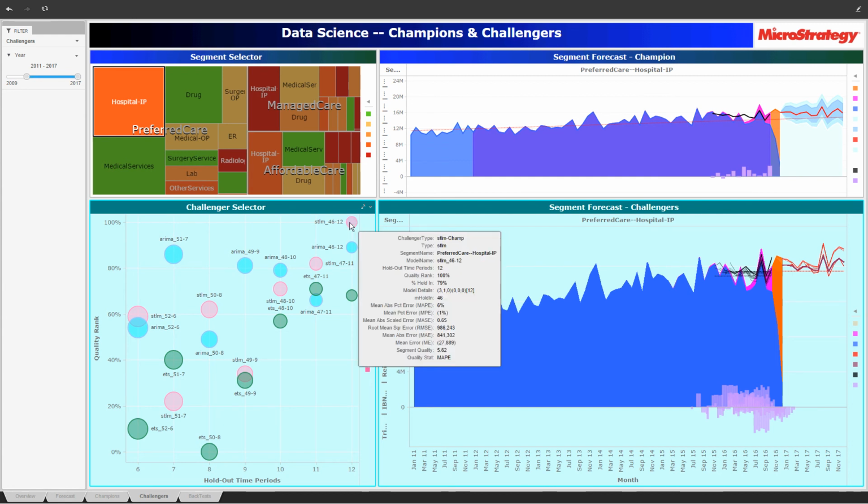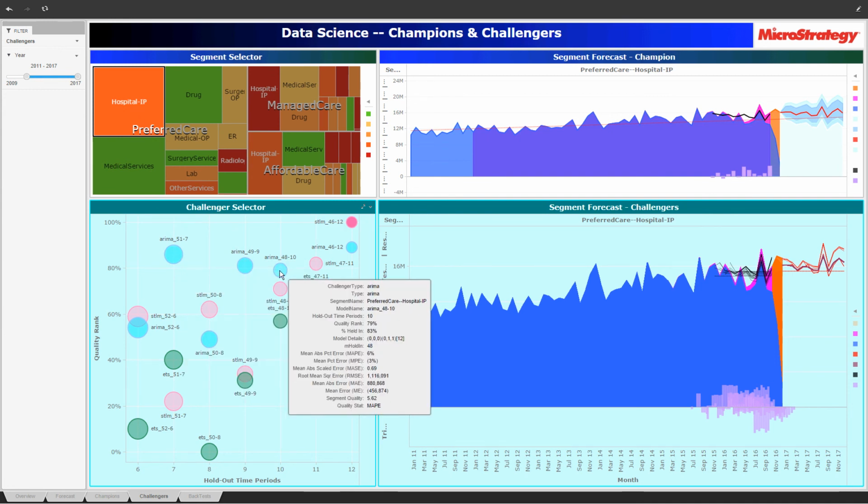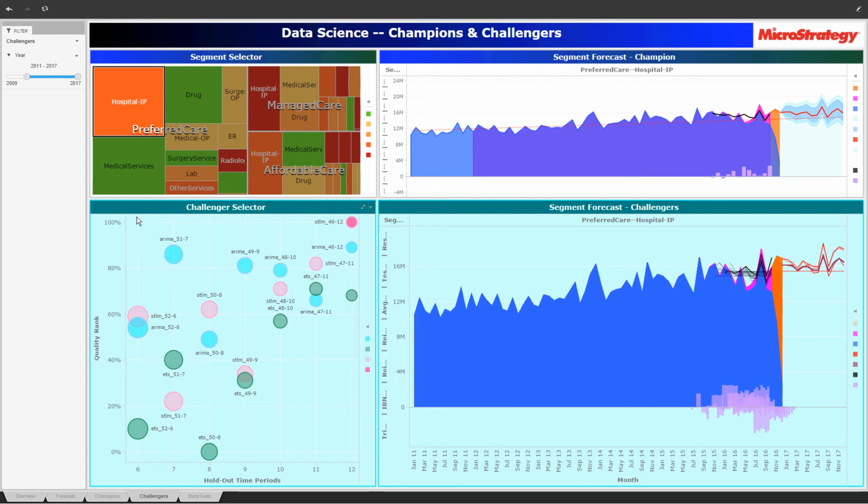We can see the winning model at the top, it's our champion. But we also see the 20 other challengers, and we get all the details, including the algorithm used, details about the nature of the model, and all the model quality statistics. What's really cool is that I could use the bubble chart as a selector and lasso, say, the top quality models and see their performance in the chart on the right, including their forecast lines and their residuals below. This is kind of similar to the spaghetti lines used in weather forecasts to represent different possible paths a hurricane might take.